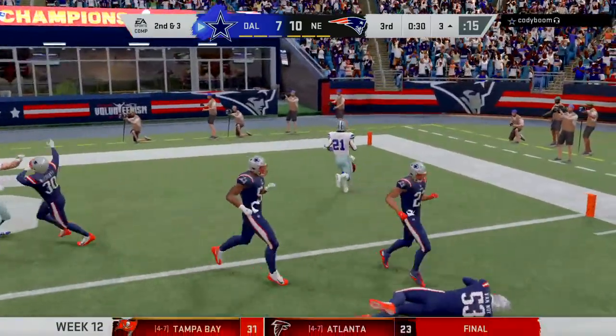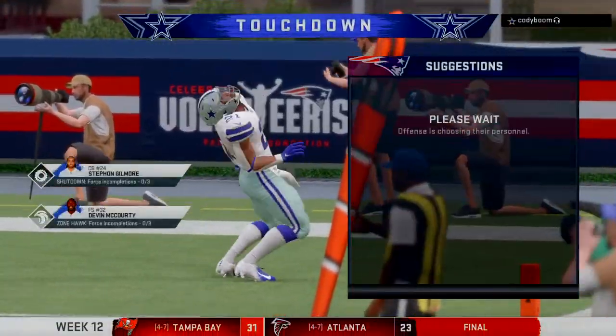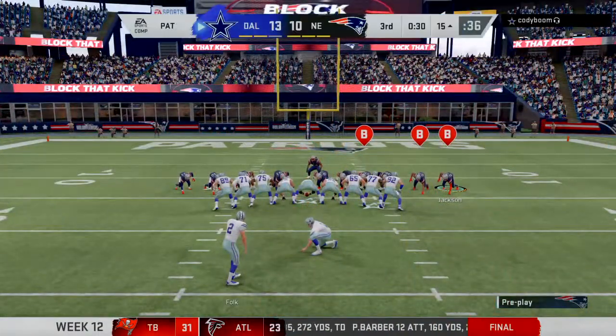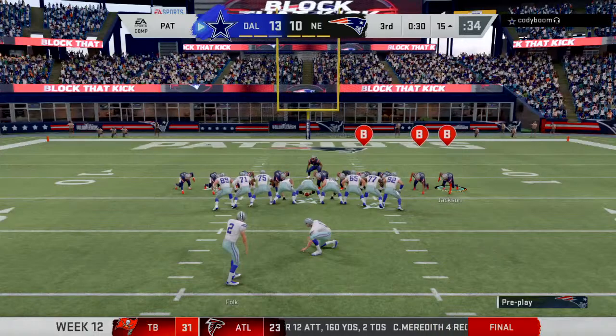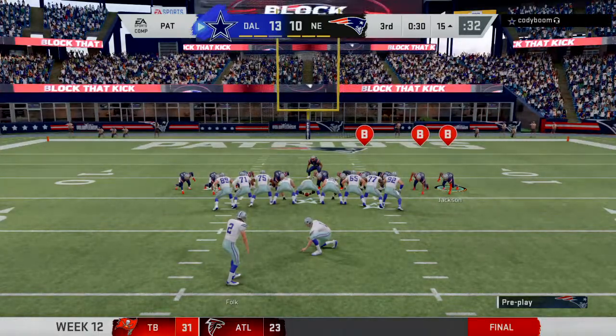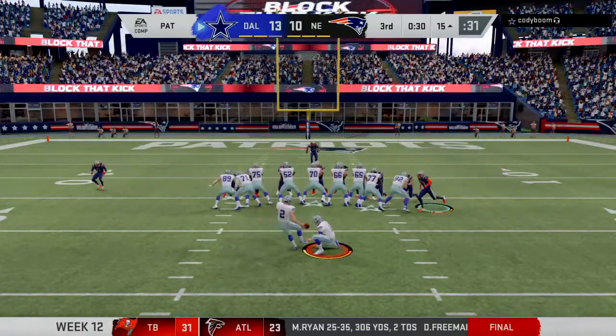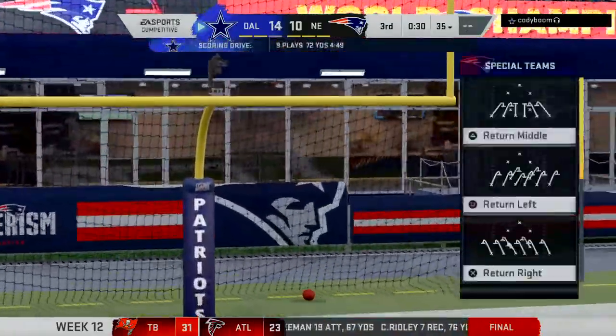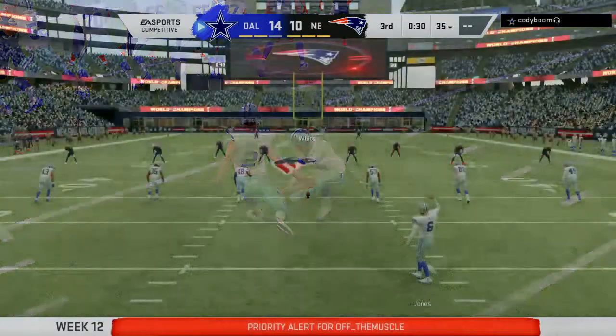They go back to Elliott. He's been busy. And he will take it in for a Cowboys score. Ezekiel Elliott, his second touchdown of the afternoon, and the Cowboys have retaken the lead. Extra point up and good by Forbath. And the lead is now 14-10.